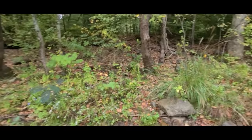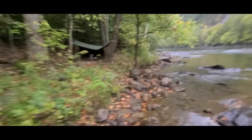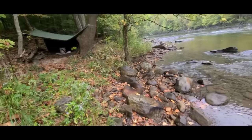But anyway, I couldn't have picked a better place. Man, this is nice and quiet, and it's right by the train tracks too. So let me get my fishing tackle out and throw a few casts and see if we can't catch some supper.